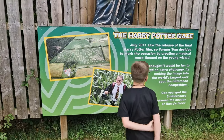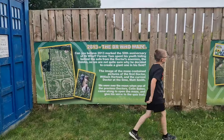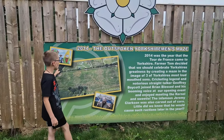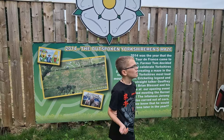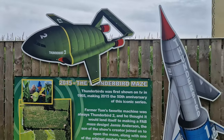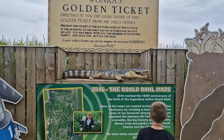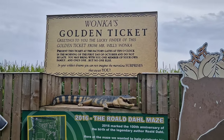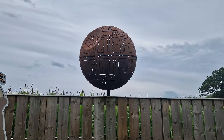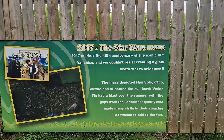The Harry Potter maze in 2011. And because we're all one of these up here, in 2014, when I was born, the Outspoken Yorkshireman's Maze. When I was one, 2015, the Thunderbirds Maze. 2016, the Roald Dahl Maze, with a giant Wonka's golden ticket. Yeah, 2017, the Star Wars maze.